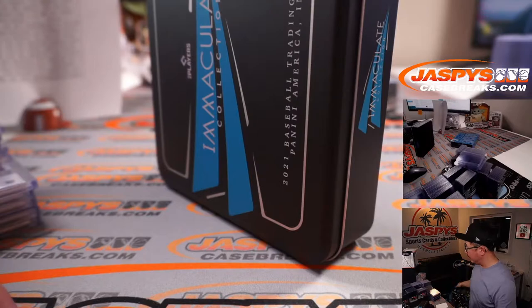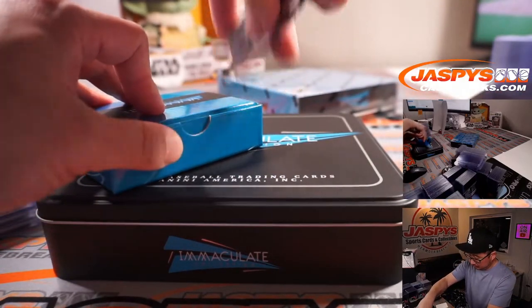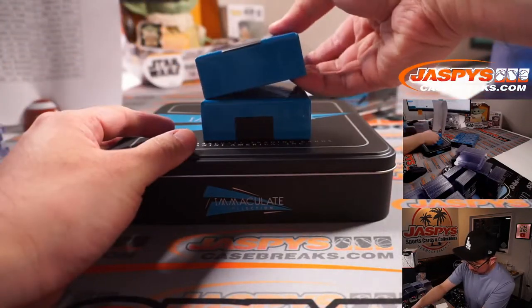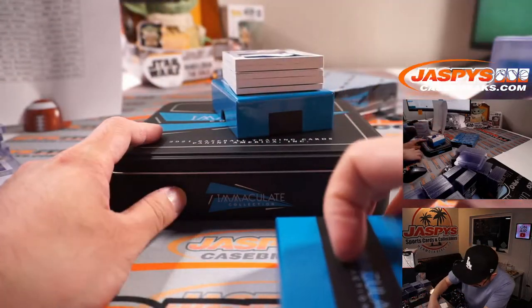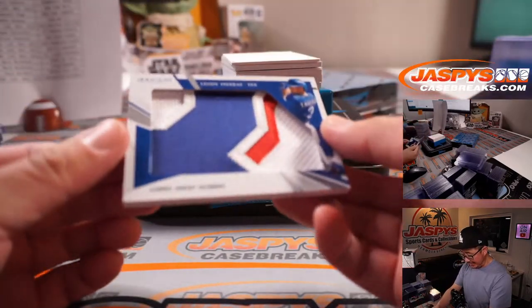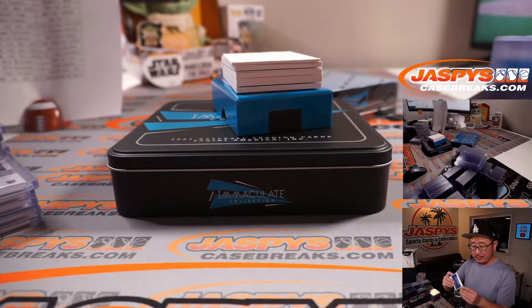Dodgers up 4-0 now on a sac fly. Looks like another redemption down there. And a nice patch up here. Rookie jumbo jersey number, Leody Taveras. Jumbo jersey numbers, 1/10. Mark with the Rangers.